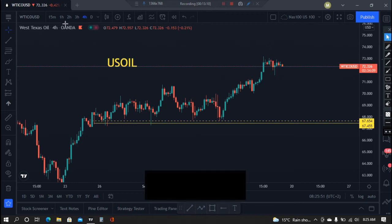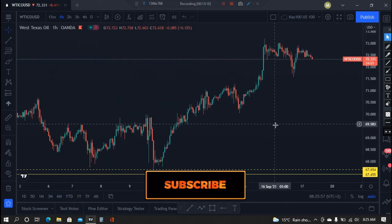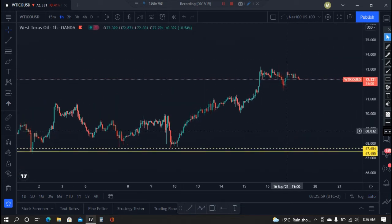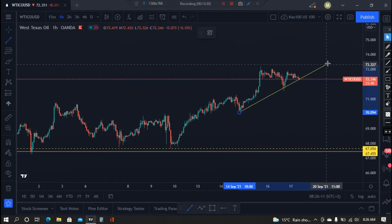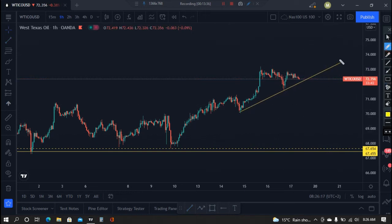Or maybe let's change the time frame and see if on the hourly we can see something different. Maybe we will try to connect this and see if the market will respect it. You can just draw that and leave it like that and see if the market will come and respect this area. If it does respect here, it means we're fine. We can just wait for small bullish candlesticks that you can follow. If it respected that, then that's where you can say I need to buy.